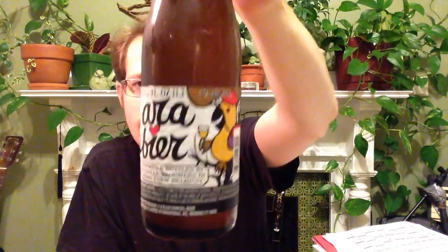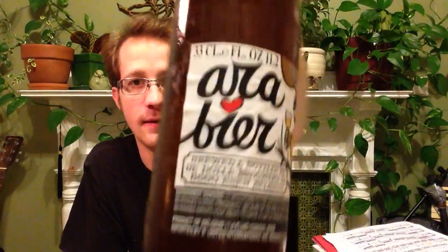G'day! I'm reviewing a Belgian beer for the first time in quite a while, I think. It is this cutely labeled beer from Dolle Brewers, which means the Mad Brewers. Belgian brewery that's been open since like 1980. And it's Arabier, which is their Belgian strong pale ale, kind of in the same style as Duvel.